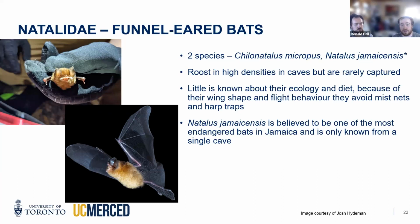And they really roost in high densities. So they're typically very abundant in caves where you find natalids, but they're very rarely captured because of the way they fly. They kind of fly like a hummingbird, like a butterfly. So they're very slow, very deliberate flyers. They'll fly right up to nets and traps and then fly right away. So, you know, they like to tease you like that. And as a result, we really don't know a lot about their ecology, but they're really pretty.